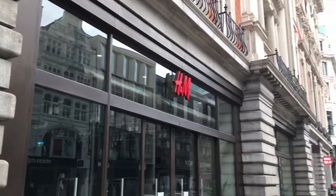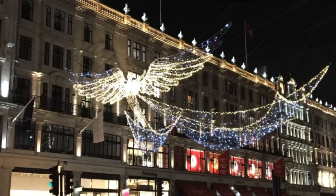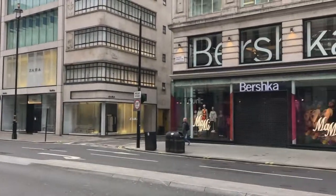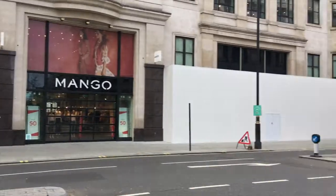So on Oxford Street there are about 300 shops, and many shops have their flagship store on Oxford Street. Another cool thing about Oxford Street is the annual Christmas lights turn on, which has been occurring every year since 1959, and a celebrity is invited to switch on the Christmas lights.